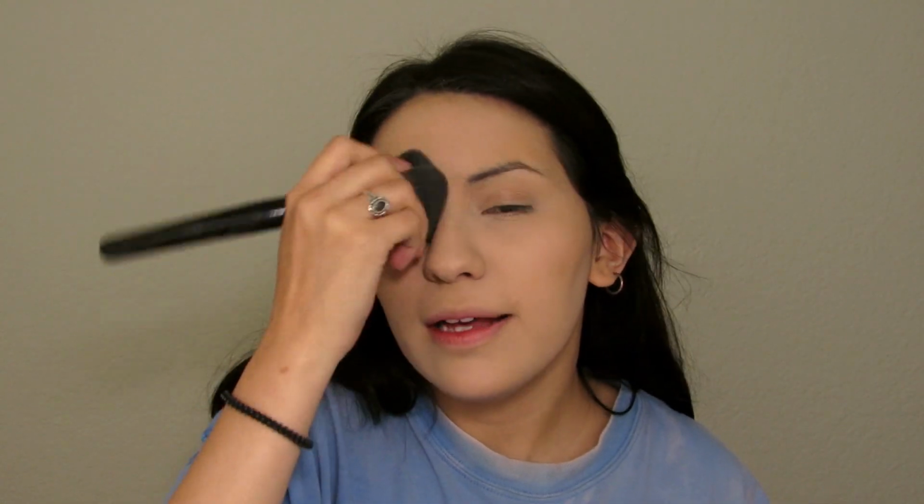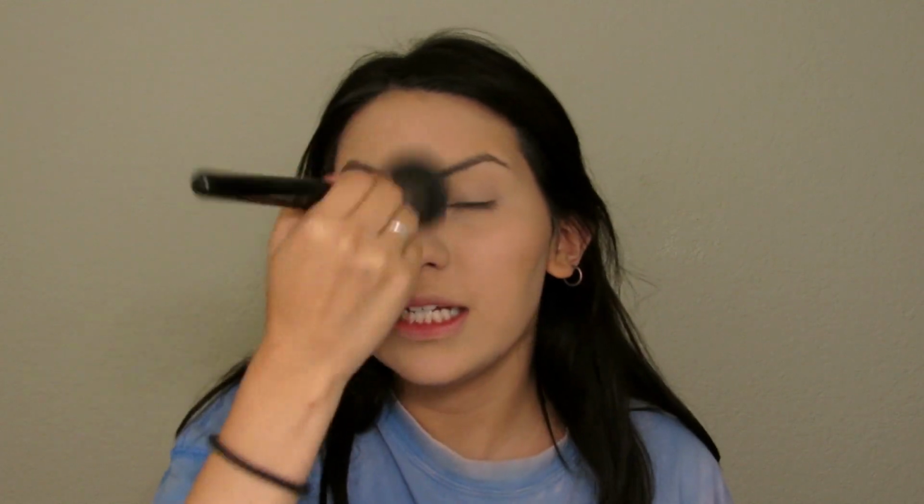Okay, so I'm just going to dust away some of the powder that was underneath my eyes. And also, I didn't do this earlier, I'm just buffing it out with a brush. And taking my sponge again, using a little bit of the powder just to set my lids because those will crease too. I'm just dusting away the excess powder on my lids too.